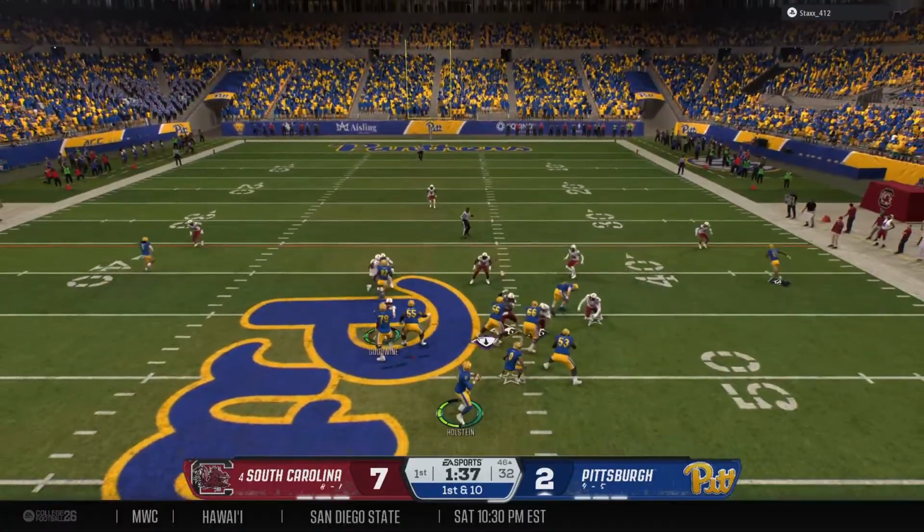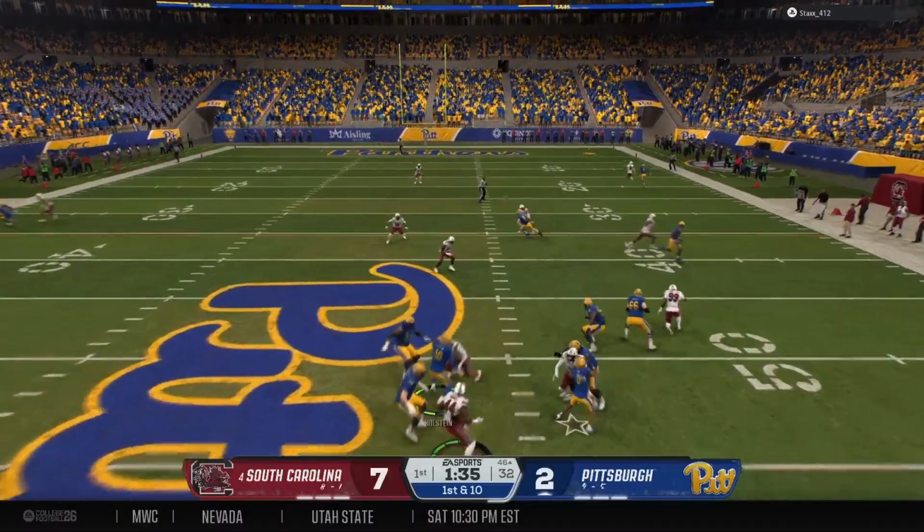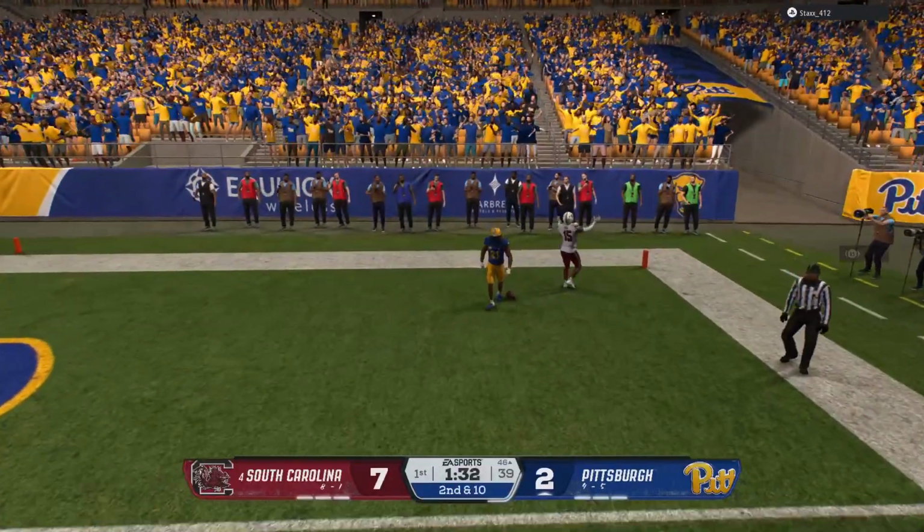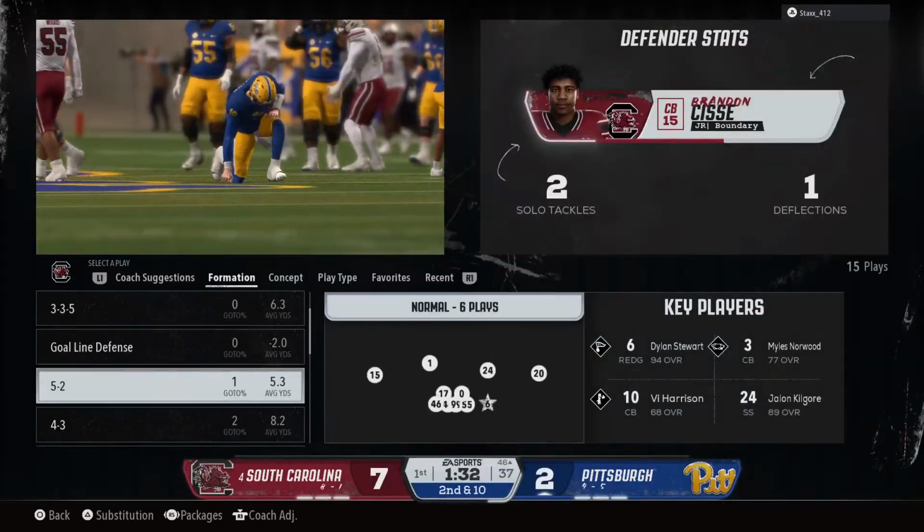Once my QB gets outside the pocket, I've got to see it, and I've got to start. He'll take a shot. And good coverage there to knock it away and deny the score.